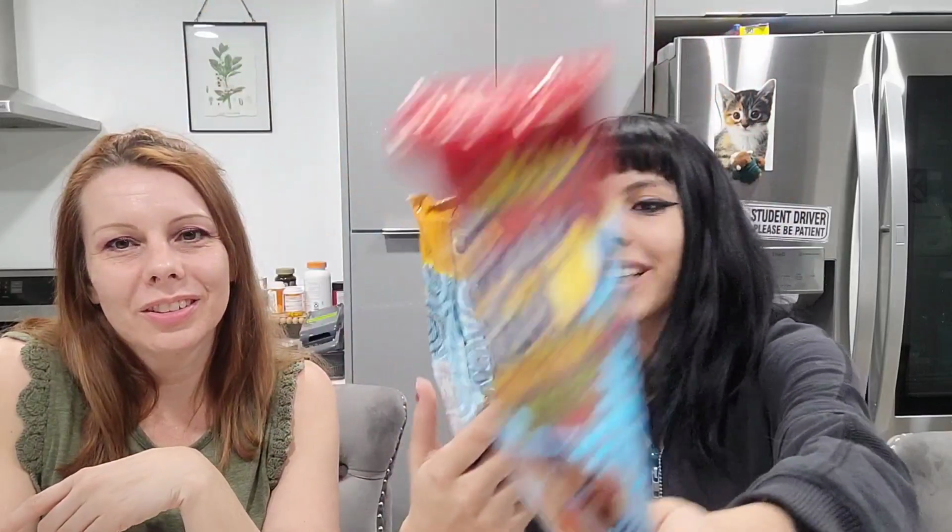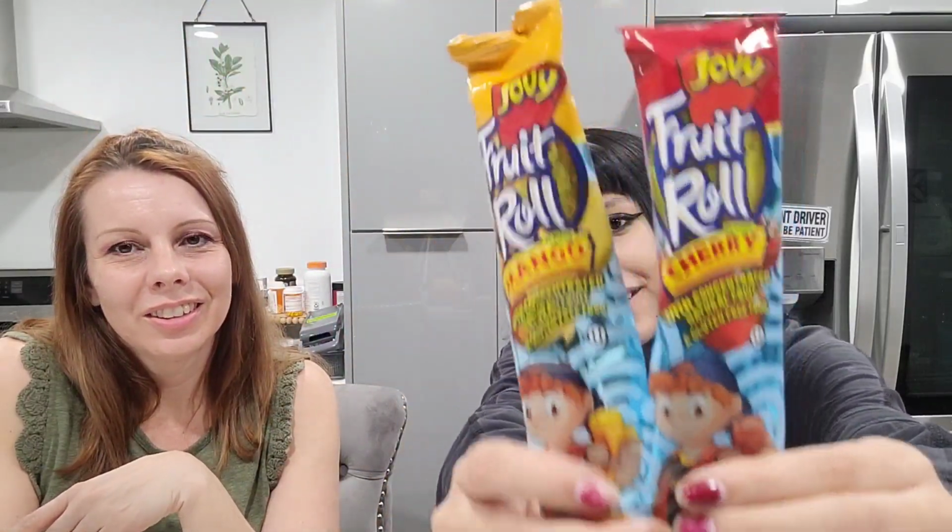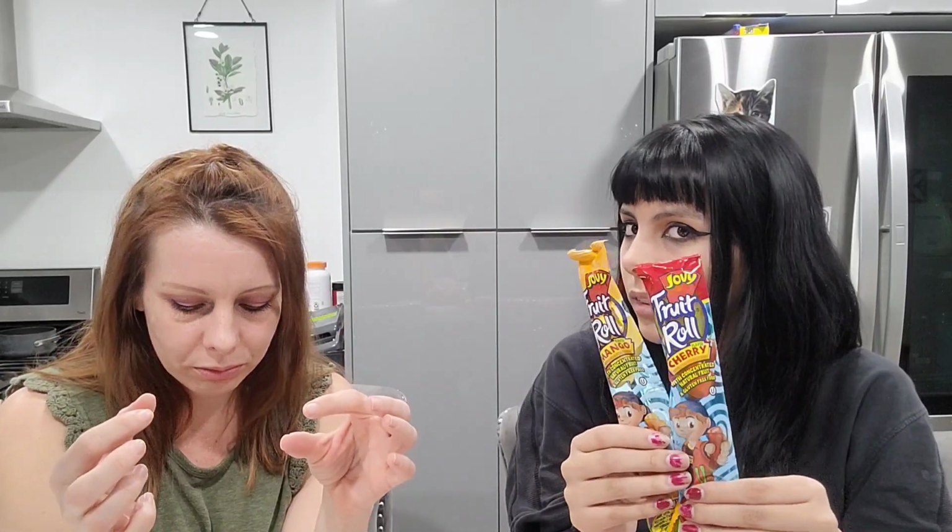These fruit roll-ups. They're interesting. They're definitely old. I believe the Dollar Tree actually does have a small package of fruit roll-ups, but they're different there. They're kind of in a little roll. What is this, a feather? I have birds. We find random feathers here.